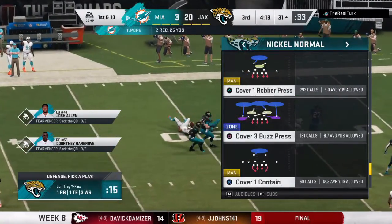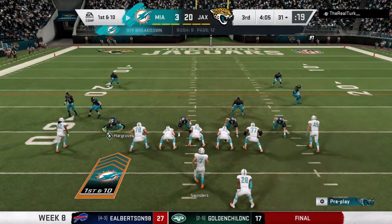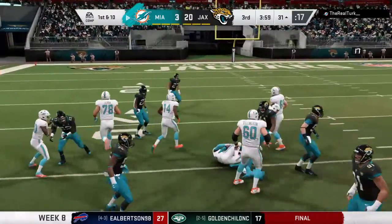Well, they obviously read man coverage, and he got downfield, broke down the defender, made him think he was going to run a different route. What do you mean by that? Yeah, he made him think he was going to run a different route. Probably thought he was going to take it upfield. Then he curls back inside for the completion.